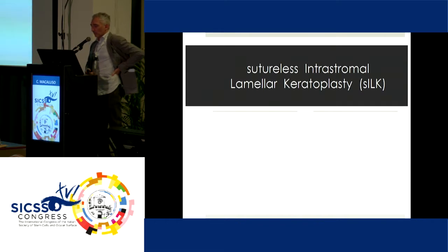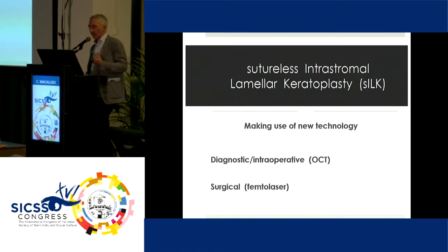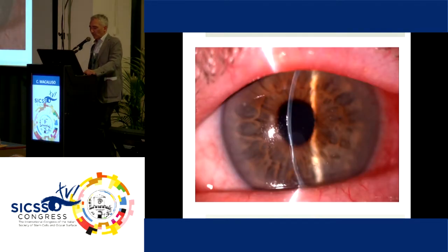recovery. Another point, something that I hope to see in the future: we have been talking about EP or EPI, and we may also talk about surgery within the cornea or inside the cornea. Why? Because a new technology is nowadays available that allows us to better understand the anatomy, which is OCT, sometimes even intraoperatively. And we also have lasers that theoretically should allow us to do whatever we like. And we hope that in the future the industry will provide us with more freedom in using these devices.